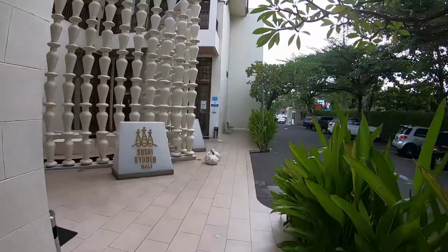Okay, we're at Kyuden Sushi, and we're coming to try it out to see what's going on. And that's supposed to be the best sushi in Bali, so we'll check it out.